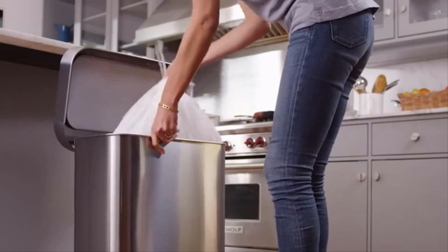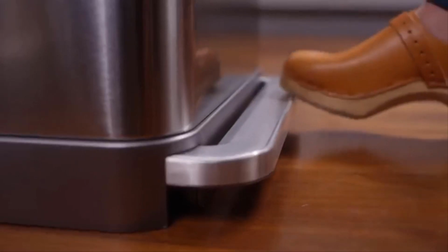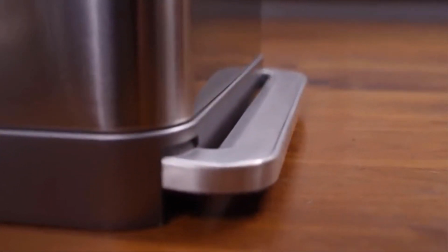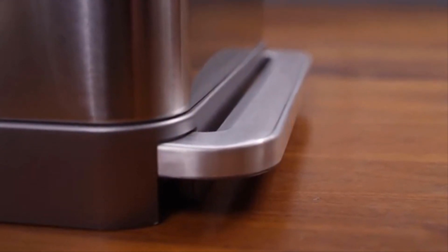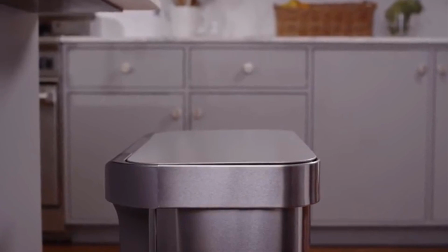Since there's no need for a bulky inner bucket, the can holds 25% more trash. The wide step pedal is extremely sturdy, tested to last over 20 steps a day for 20 years. And our patented lid shocks slows the lid for a quiet close.